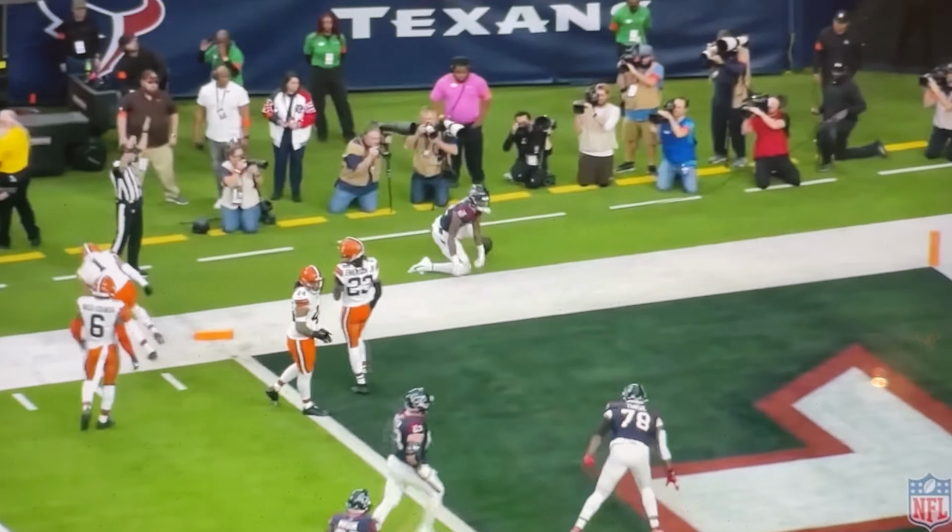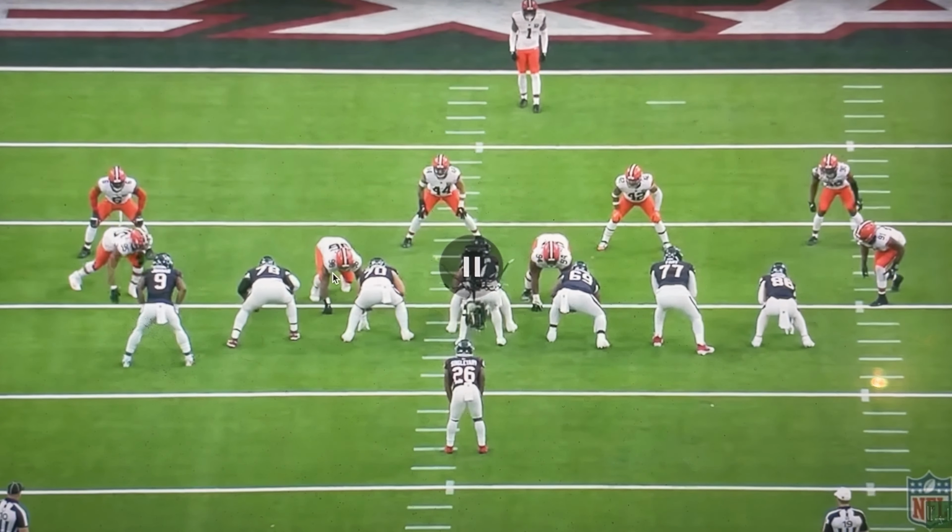I like Schwartz. I think Schwartz is a defensive guy. He's a really good defensive mind. But he just doesn't stray. He doesn't like to stray at all.